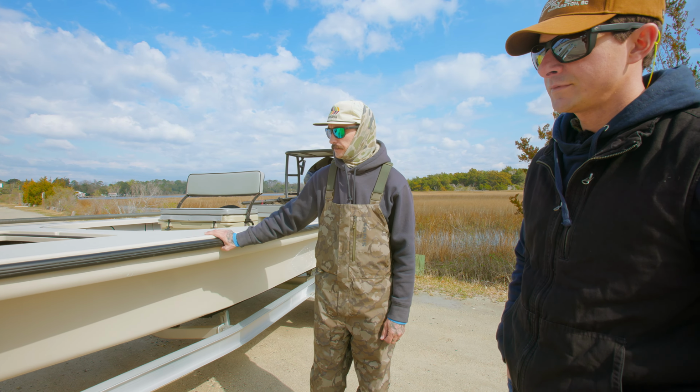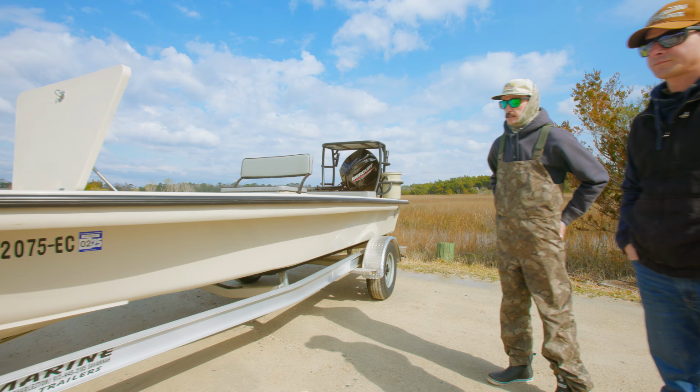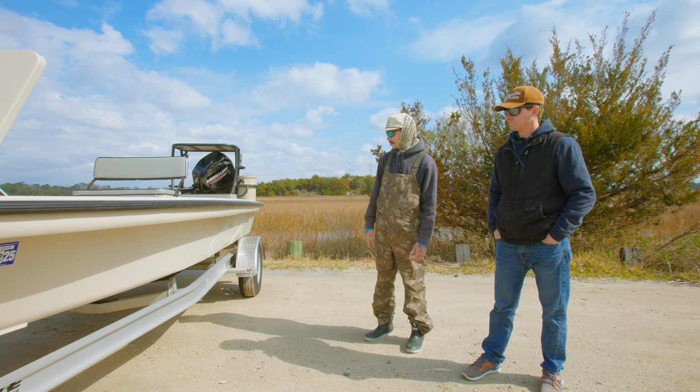Awesome, awesome. It's a very unique hull. I love those spray rails. Absolutely. It's a wider boat, but the hull itself is actually pretty narrow, so you're still able to get into those really skinny creeks and not have too many problems hanging up in the skinnier stuff.